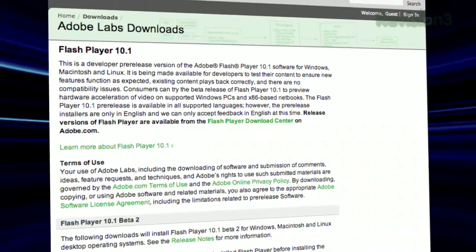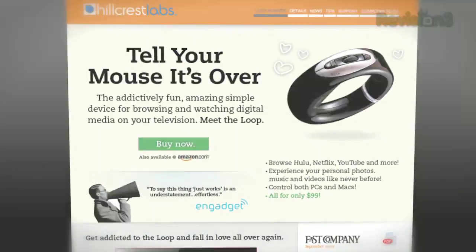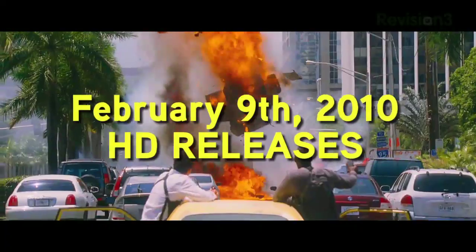Coming up on today's episode, how to iron out a wrinkled LCD screen. You can test out the future of Flash, the latest on Rob's home theater PC build, and the new Blu-ray releases for the week of February 9th, 2010. This is HD Nation.